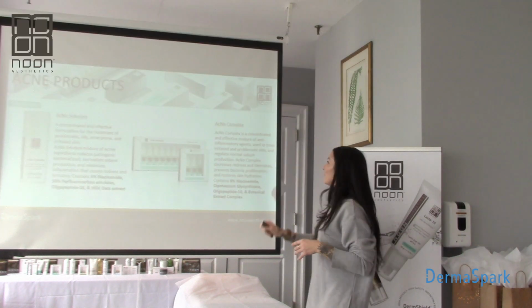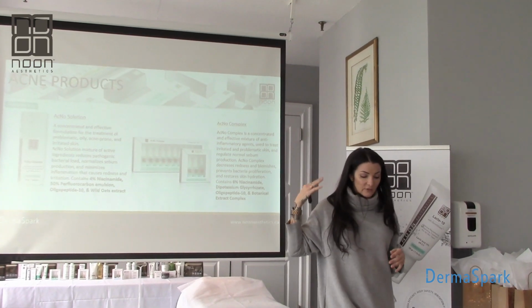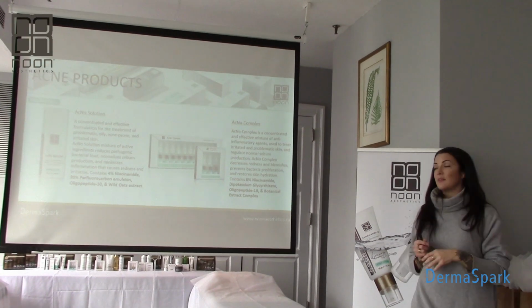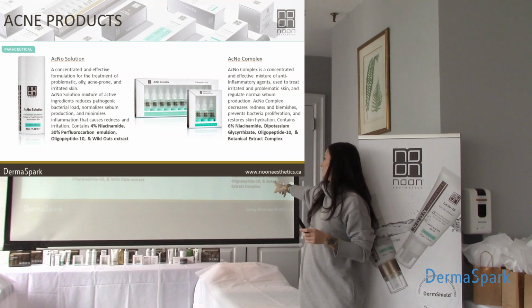All right, then we have our AcNo Complex. So this is our ampule for acne. So this particular one, you're gonna have more sodium PCA than sodium hyaluronate in there. So it's gonna be very, very watery, very, very lightweight. They're gonna be very comfortable in it. What I love about this one is it has a 6% niacinamide. So we really up the percentage of niacinamide in there. And then we have this ingredient here, the Dipotassium Glycyrrhizate.